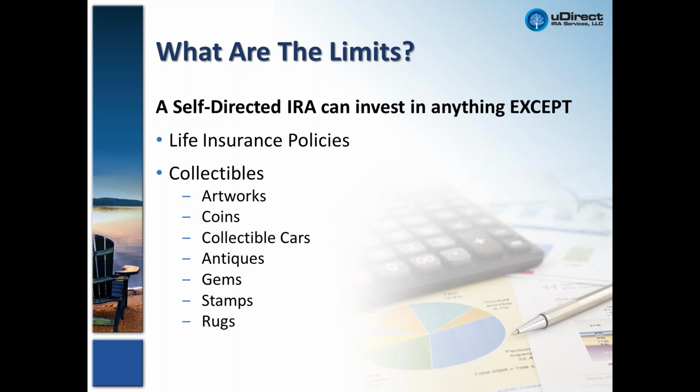Well, the IRS, they don't say what you can do. They only say what you can't do. So you're not going to invest your IRA money in life insurance contracts, and you're not going to invest your IRA money in collectibles like a fine wine collection or collectible cars or something like that. So that's what the IRS says. They say that's the only two things your IRA can't invest in.